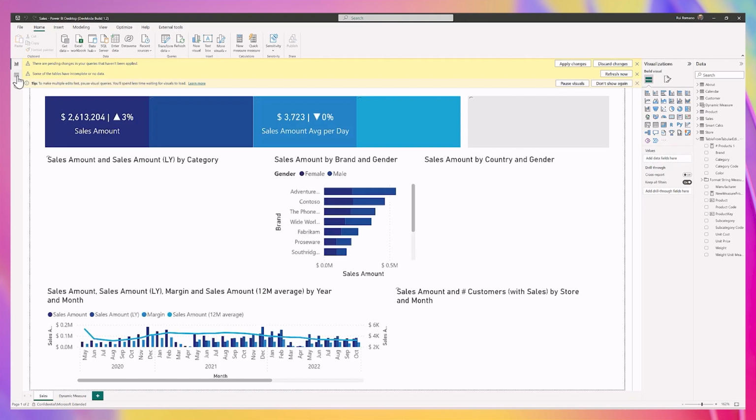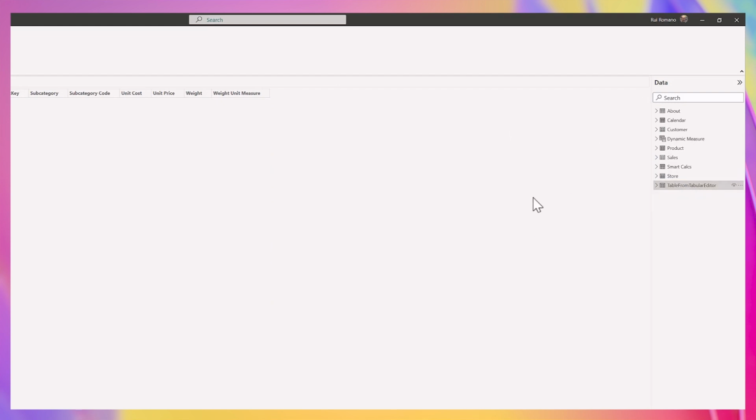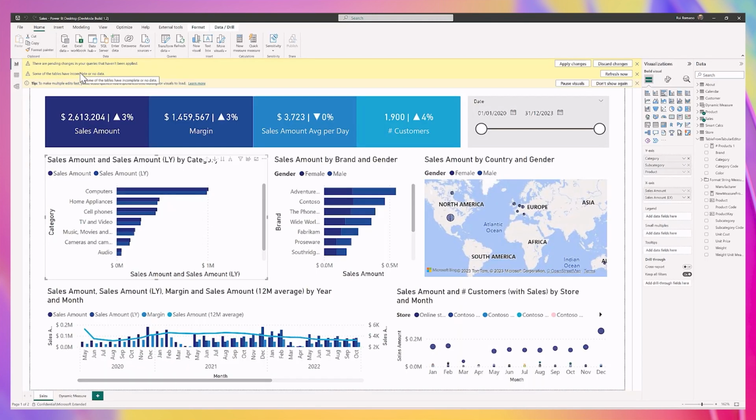But notice something interesting. If I go to the data view, all my tables have data. But if I click on that new table, it doesn't have data. Why? Because Tabular Editor didn't refresh any data, it just created a new table definition.